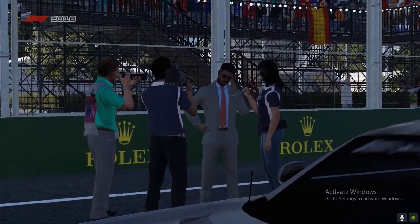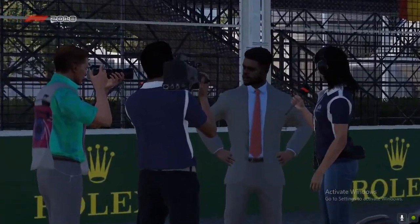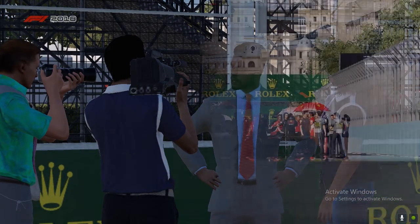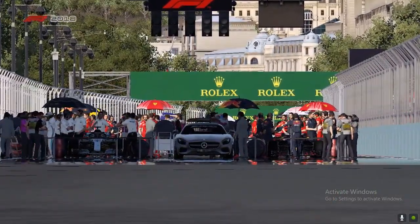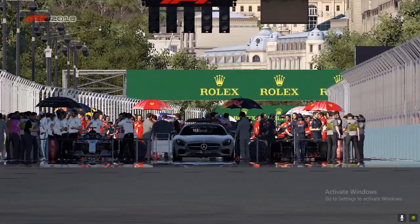Tell me, Ant, obviously there's a lot of development work that goes on with these cars between the races. You've been both a test driver and a race driver. What differences are there in the way you approach those roles?